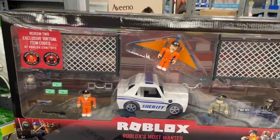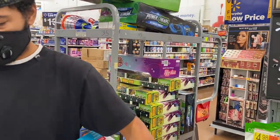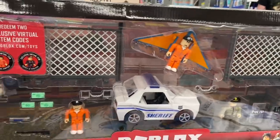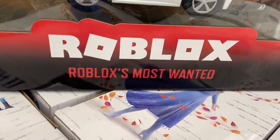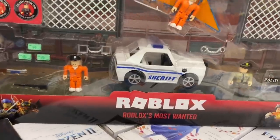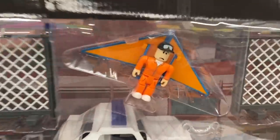I am so out of breath. Manny is still finding clearance. The lady has a cart here, and Manny keeps pulling from this cart and scanning. There's so many people down here. But this is the Roblox Most Wanted. Did you already scan this one? All right, so I guess this is the Roblox. My kids play Roblox all the time, so it comes with these characters.